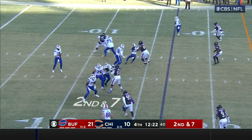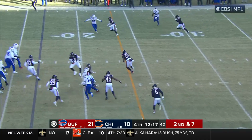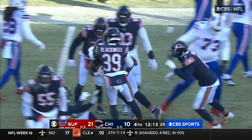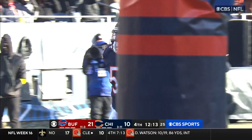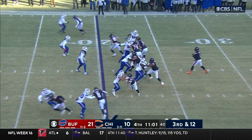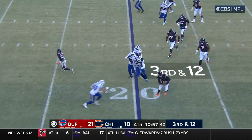Allen to throw. Lots and lots of time. And now over the middle and intercepted. Picked off by Nicholas Morrow. Morrow down inside the 20. Bears only 4 rushing yards here in the second half. 3rd and 12 and Fields to throw. Fields to run.